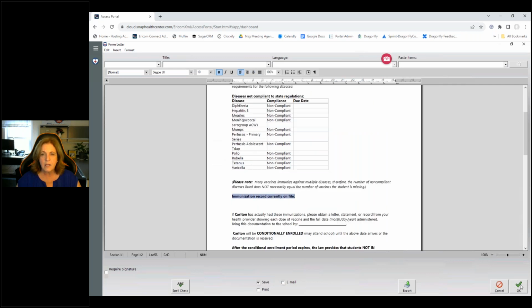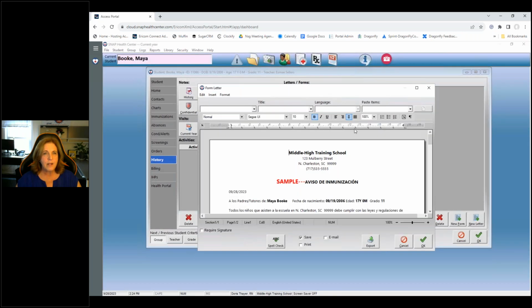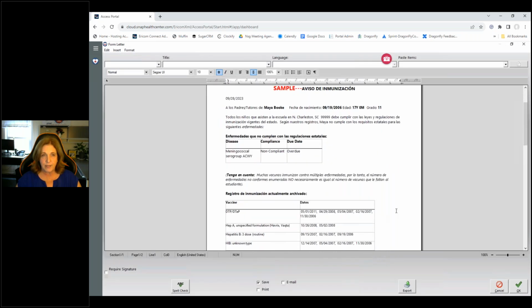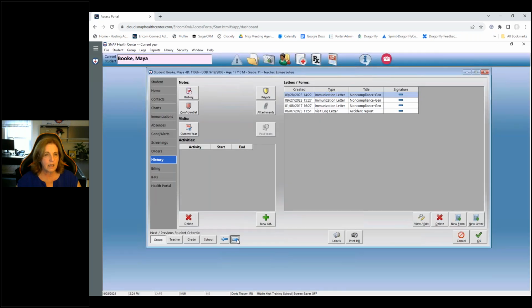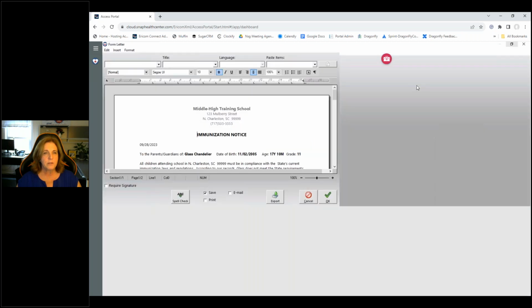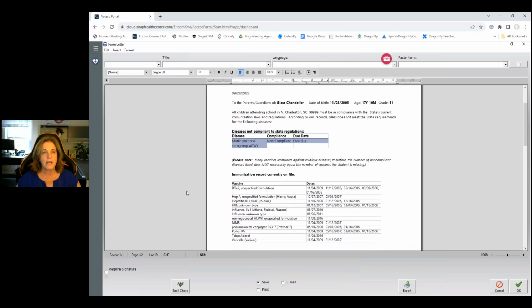But when I go to my next student in that group, this one here, this is going to be a sample to show you that you do have the ability to translate any letter into a language of choice. Okay, and of course the vaccines are in English, but the body of the letter gets the message across. And the next student I want to show you is different than the first one. This student, glass chandelier, well, she's not too bad. She only has one that's not compliant. And by the way, these are the ones we have on file.